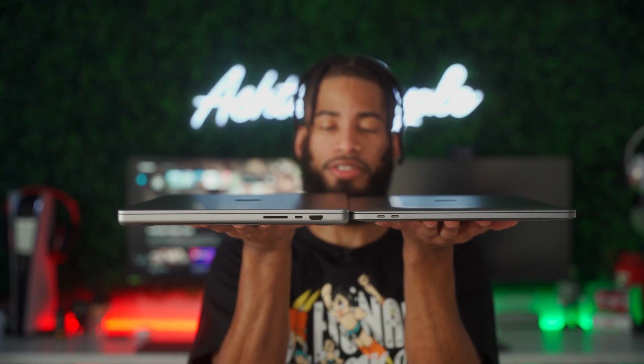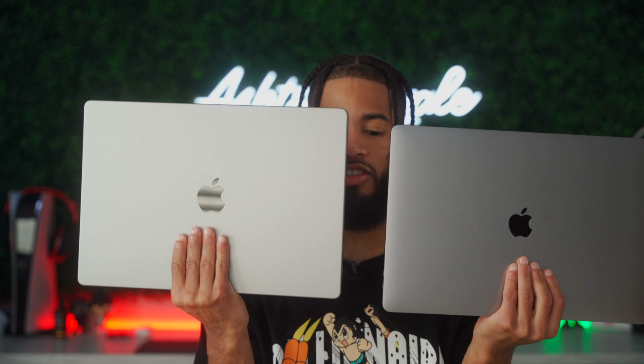Now you can see the difference between this one being the thicker one, this one being the thinner one. Like I said, thicker is better now because of the fans and the thermals and basically all the ports that we get on this compared to the USB-C and just overheating from time to time. Also, you can see that Apple went back to the old design, they were rounded here. Now they went back to the square design just like they did on the phones. I know y'all heard that sound.